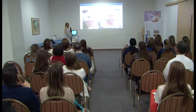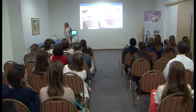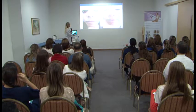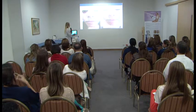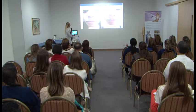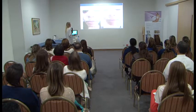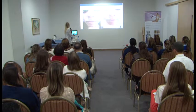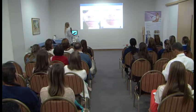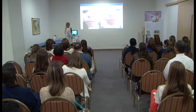Okay, this is a patient who had a severe melasma. It actually exacerbated after some doctor did an IPL. They tried to treat this stain with IPL, and of course it made it worse because IPL is not the treatment of choice for melasma. So I did 2 Legato treatments. It improved, but the improvement was not as good.